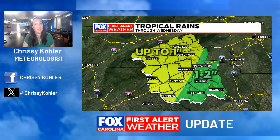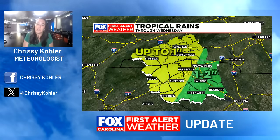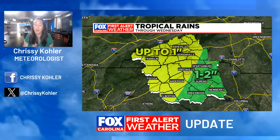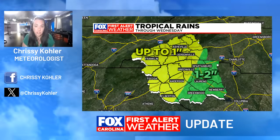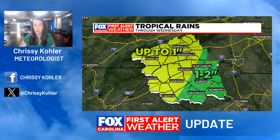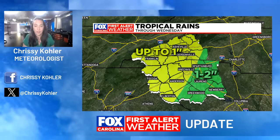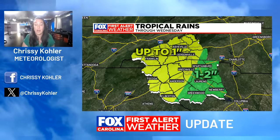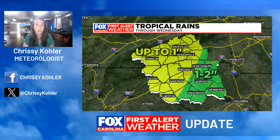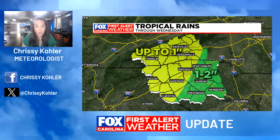Now keep in mind, the flip side of that is, if this system starts to pull back to the west, that's when we're going to start to see the potential for maybe some higher impacts. So there's still a lot to work through. I will tell you, there will be changes to the impacts that we are going to see. We are fine-tuning these details every time we get a new set of data, so make sure that you're staying up to date with the latest on everything that's happening with our Tropical Depression 9 eventually becoming a tropical storm. We will keep you updated on everything and what those trends are looking like every time we get a new set of data. Count on the First Alert Weather Team to keep you up to date on everything.